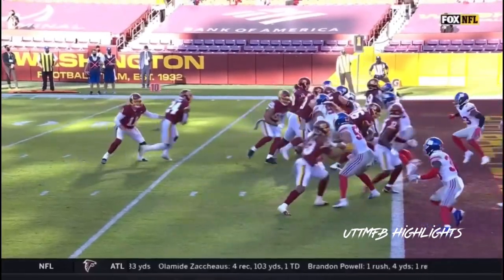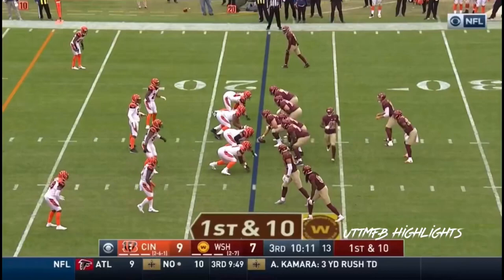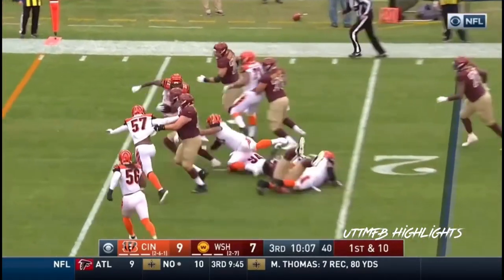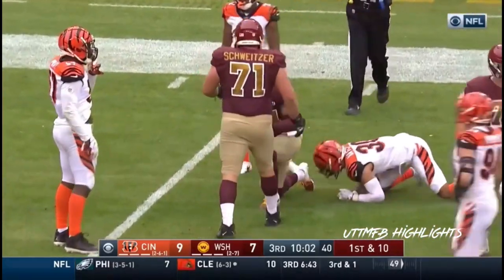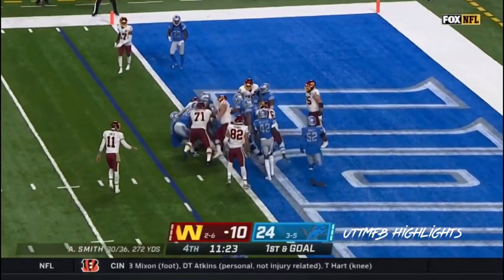Start and stop with Antonio Gibson. Antonio Gibson now starting to hit the ball. Get it into McLaurin's hands as much as possible this half. Gibson keeping the legs churning. Inside the 10, able to get downhill. Keeping it on the ground. Gibson.